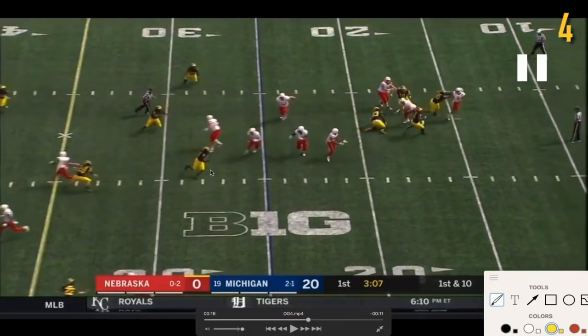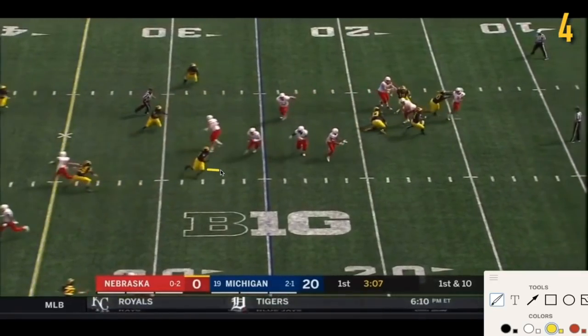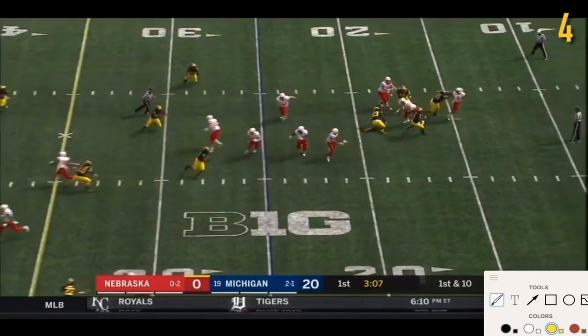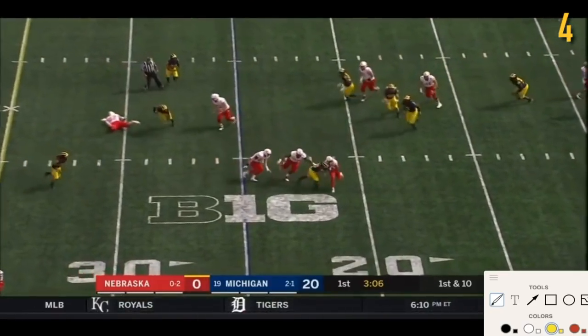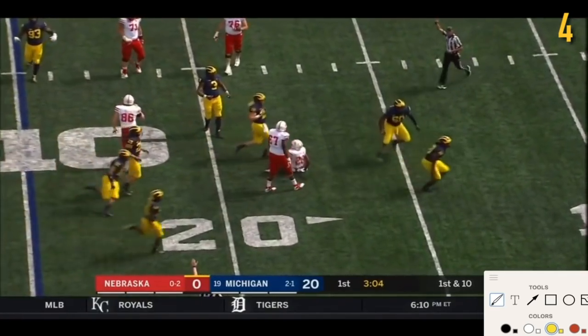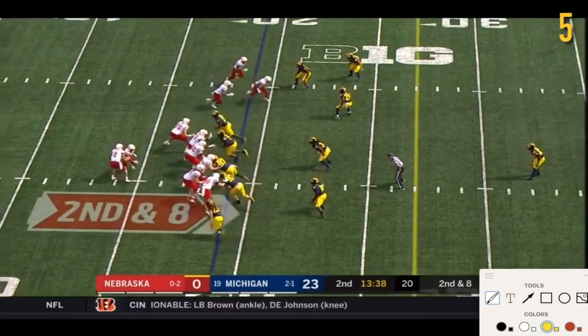As soon as he recognizes the throw, he beats these blocks with just incredible straight line speed. And again, it shows why he's a projected first round pick, because not many linebackers have that level of speed on screen. So, insane play by Devin Bush. It's all him. Let's see how they handle it.